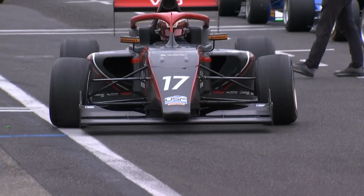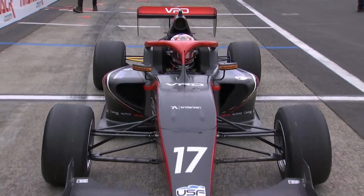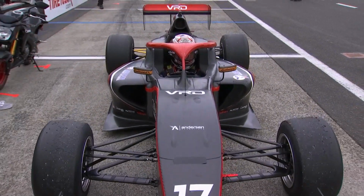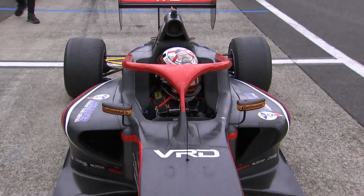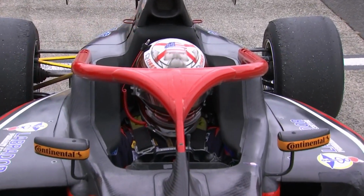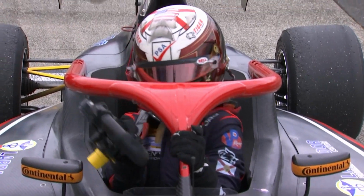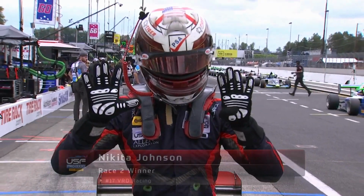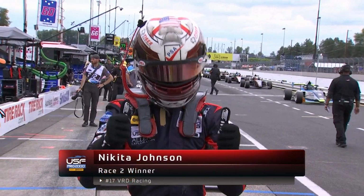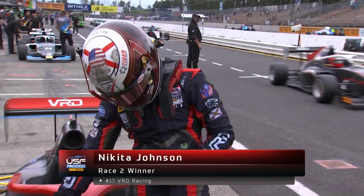Nikita Johnson rolling down pit lane. This is what you want to do at the end of a race, folks. Be the driver who gets to pull up to the very front of pit lane. You want to have that camera right in front of you. That means you've had a good day. Nikita Johnson, 8 wins on the season. And I'll tell you this right now, he's going to keep winning. There it is. Excellent job for Nikita Johnson.